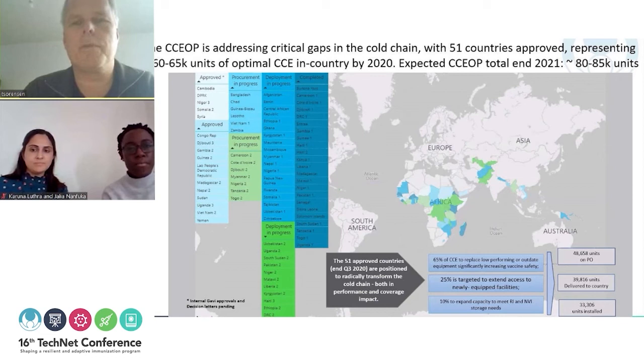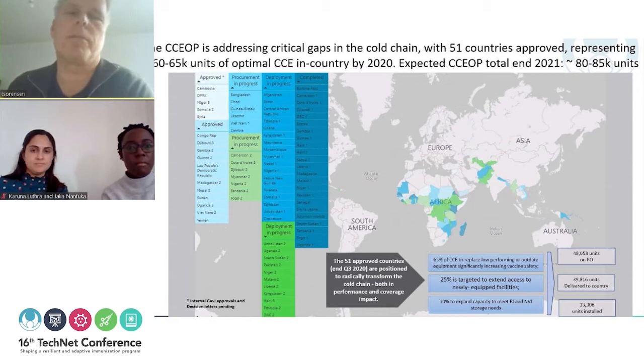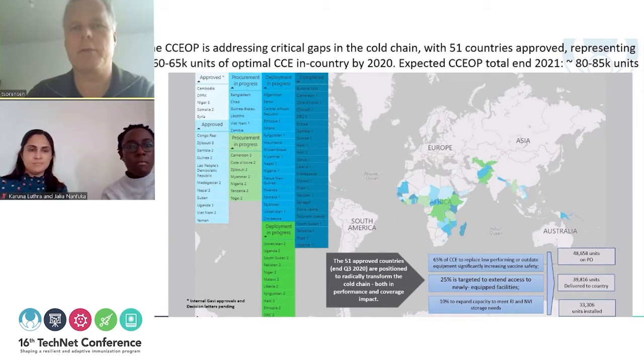And first of all, when we look into the eligibility of countries that could be applying for the program, there were 56 eligible countries to start out with, and program to date we have 51 countries that have applied and been approved, and many of these countries have also entered not only the first phase but also the second and third phase of program implementation. So we gradually start to see many of these countries being up to speed with upgraded cold chain equipment in the country.